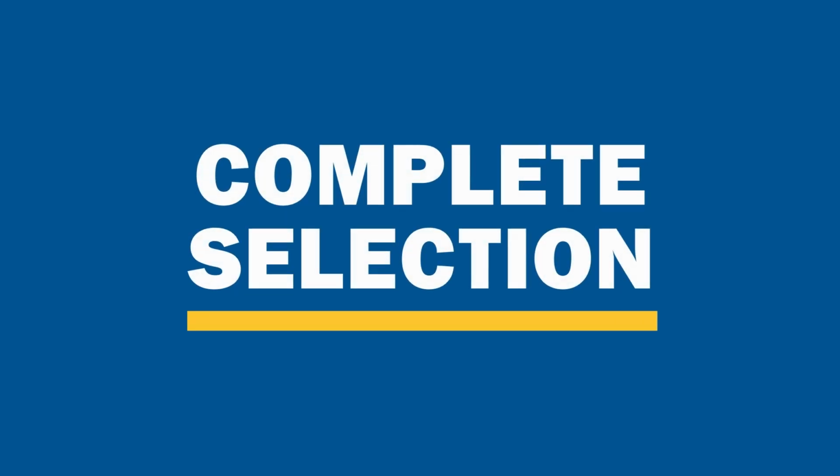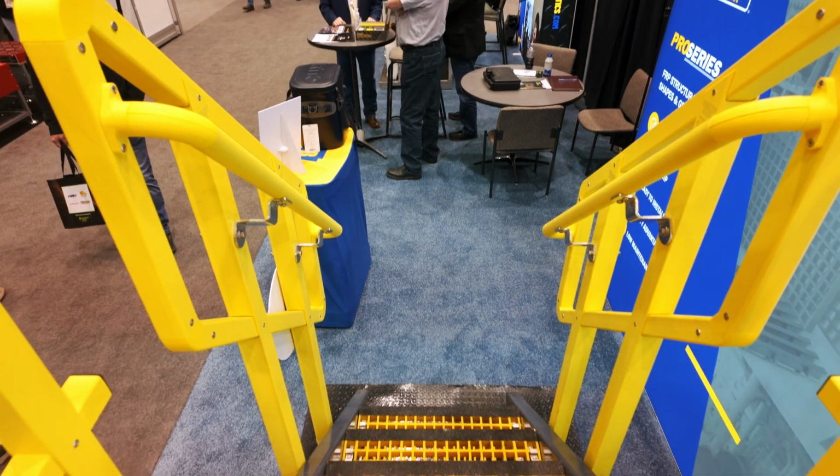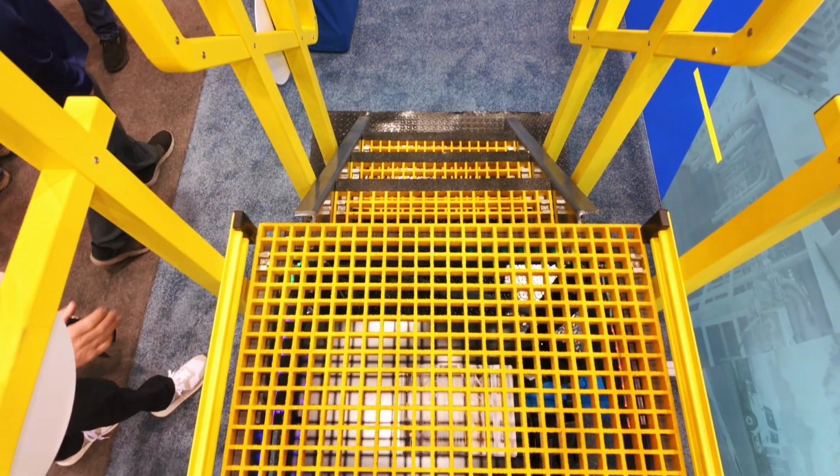In addition to ReadySeries, Bedford also showcased their ProSeries lineup. We're a full-line manufacturer of all structural components, angles, channels, beams, square tube, round tube, flat sheets that we supply in many, many, many different markets, such as wastewater and water treatment, for example. Along with that, we also distribute or sell FRP grading, both protruded and molded grading.